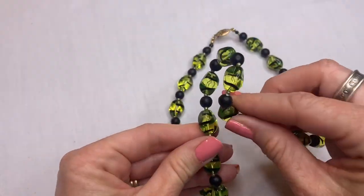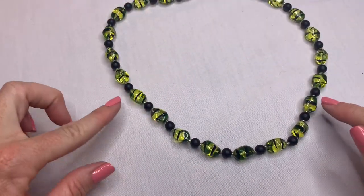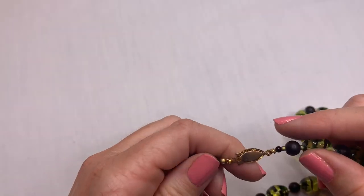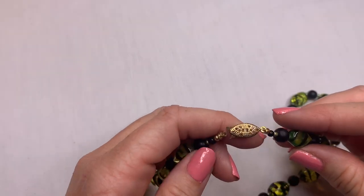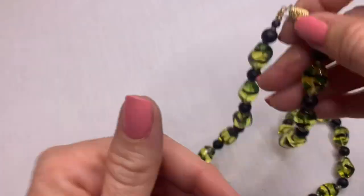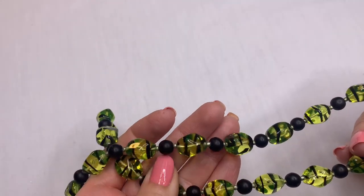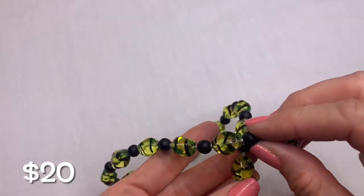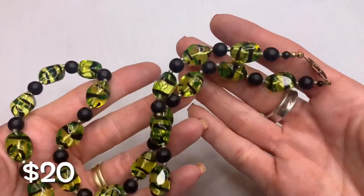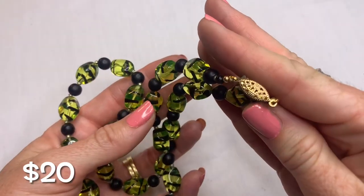This feels like glass. Definitely glass. Has this lime green zebra look to it to me. And then it has this kind of really nice vintage style clasp. The black looks like stone. Yeah. All right, this is interesting. It's not acrylic. It looks like glass and stone or both glass. Nice clasp.